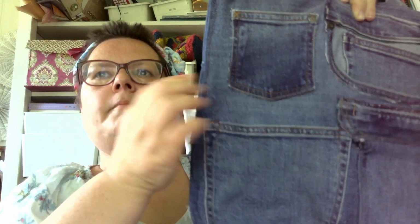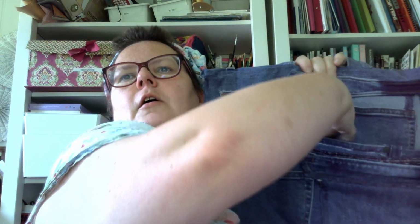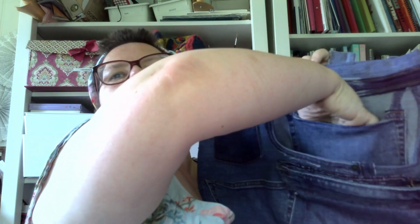So that's there. And then up here we've got obviously one of the side pockets. That's quite a shallow pocket, and inside there one of the back pockets, again quite shallow. The bottom of that pocket was in the pencil case. So I really like how that's come out actually. I like that you can really see it's come from a used pair of jeans. That is not denim fabric.